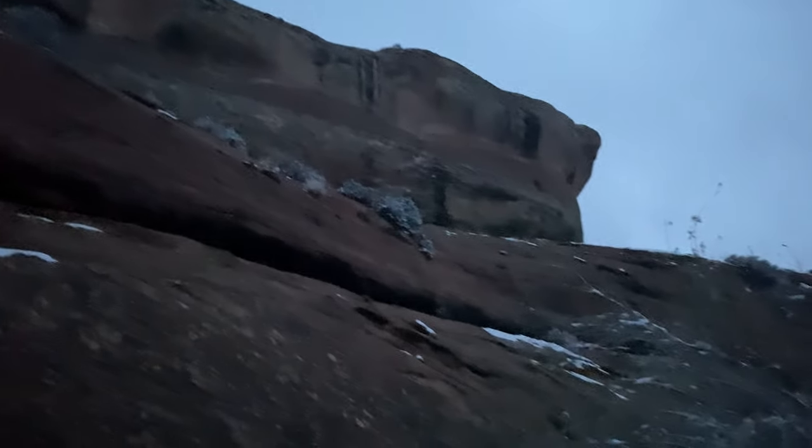Looks like we're gonna be headlamp hiking back. Not a single sign of life out here, aside from the two crows hoping that we would decease in this canyon. They'll be sorely disappointed.